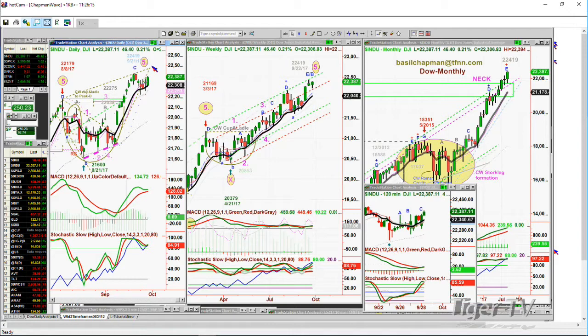But I'm thinking that this is going to be a leg D, and then I have to do an assessment to say, are we ready for leg E in the S&P, leg D in the Dow, etc.? Are we ready for some kind of a pullback? Well, wait a minute, pullback?